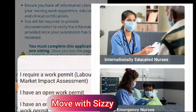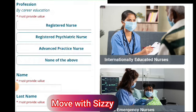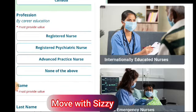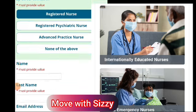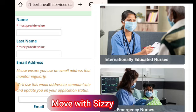After clicking on it, you see a drop down. When you click on it, you choose this one: I require a work permit, labor market impact assessment. When you click on it, you scroll down. This is where you put your name and the profession. Are you a registered nurse, a psychiatric nurse, what kind? You put your last name and the rest. This is where your profession goes. Then your education, this is the place you put it. Then you fill this part, confirm your email address, and then you continue.